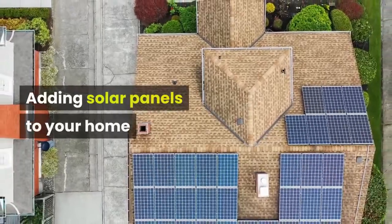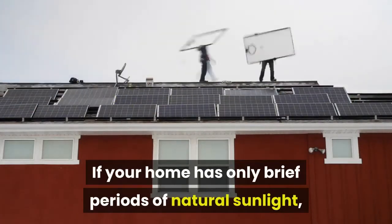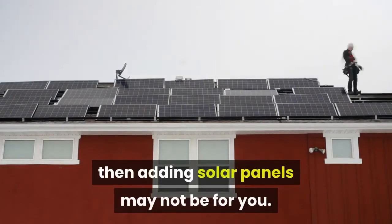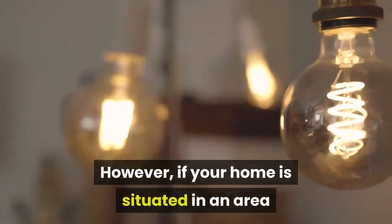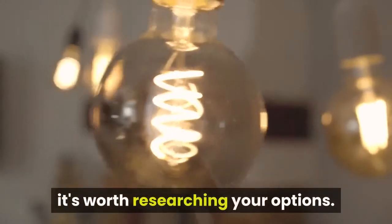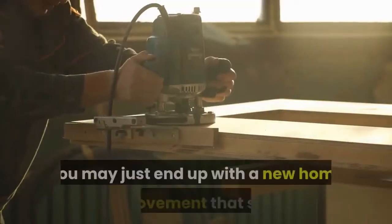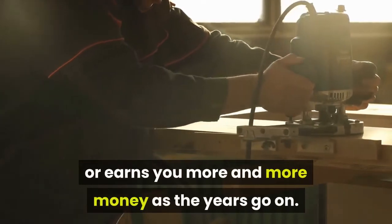Adding solar panels to your home. If your home has only brief periods of natural sunlight, then adding solar panels may not be for you. However, if your home is situated in an area where it is routinely saturated by light, it's worth researching your options. You may just end up with a new home improvement that saves or earns you more and more money as the years go on.